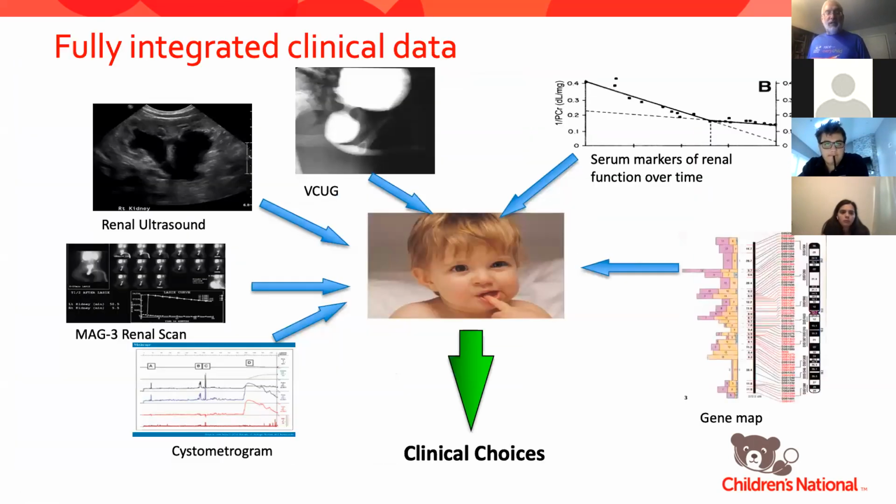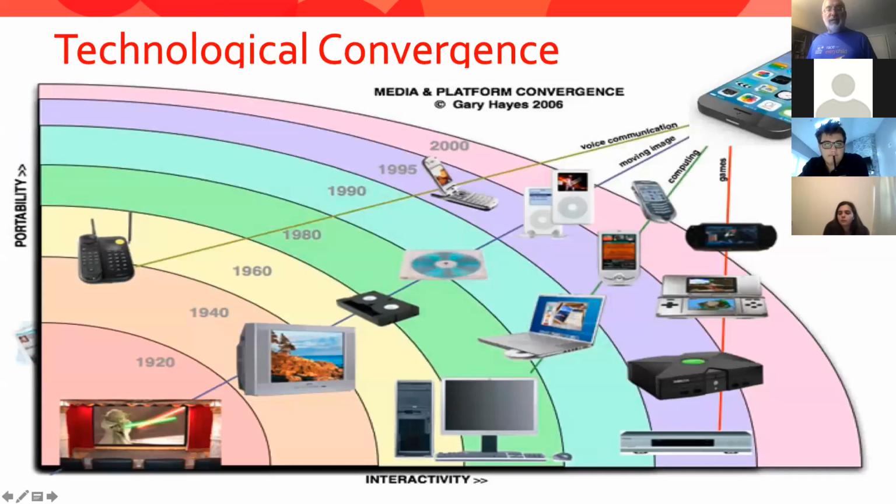Okay, so again, the clinical data, and then all this data we could get, including all the genetics that we have right now as well. You can imagine that a clinician cannot make sense of this without a computer, and more based on statistics and probability. And of course, you guys know all about technology, the fact that you can pack all this in the cell phone and I can travel around the world.